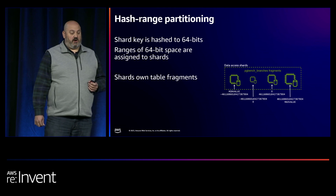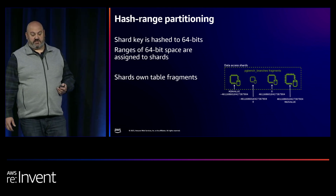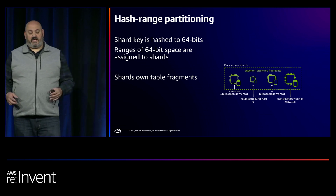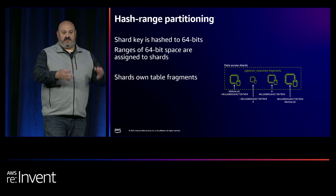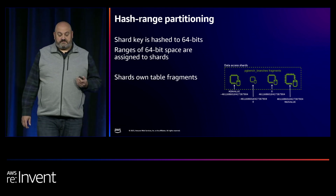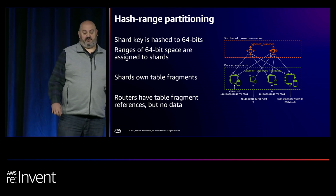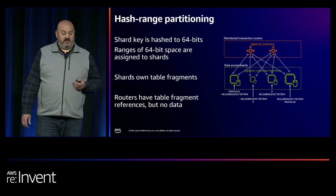These ranges are called table fragments. That's how we refer to them. And ownership's assigned to a specific shard. So, you know, the storage itself is in Aurora distributed storage. So that's why we call it a data access shard, because it's not actually persisting. It doesn't have disk drives in the shard, but we can call it shard for short. We call the entity on the router that references a table fragment reference. Pretty straightforward. And it's just a bit of metadata, but not any actual data.